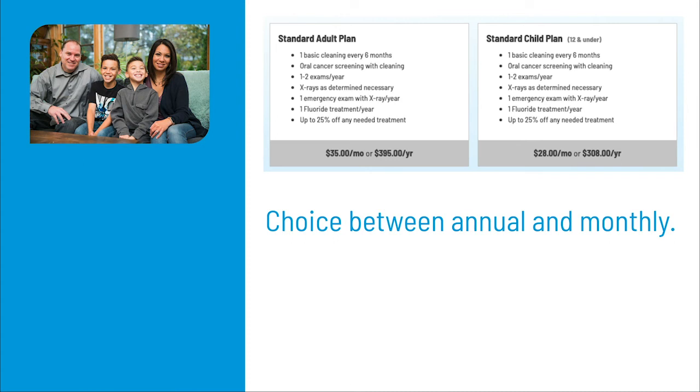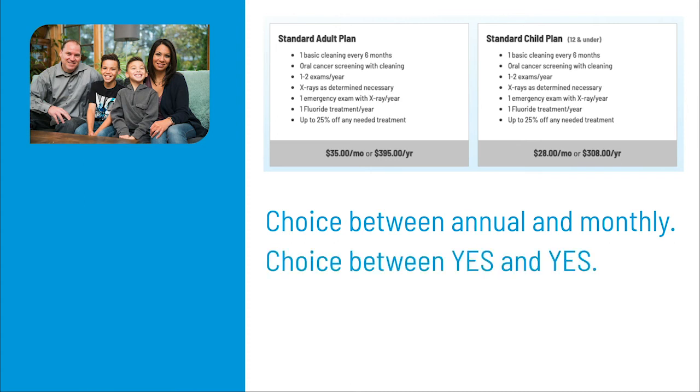And so in other words, it's between yes or yes, right? It's not, am I going to see the dentist? It's what is my best option, the best thing that fits my budget? How am I going to pay for it? Not whether or not I'm going to go. So it doesn't matter if they pay monthly or annually with you. Either way, you're going to win. You're getting more patients, more members to your practice.